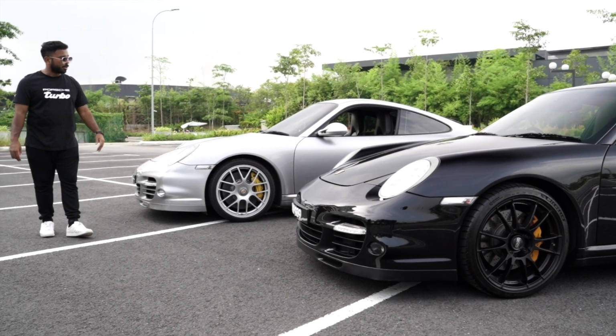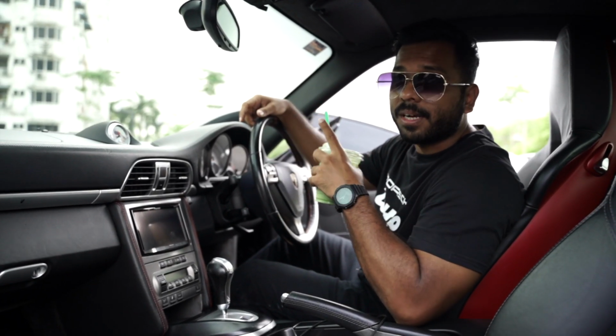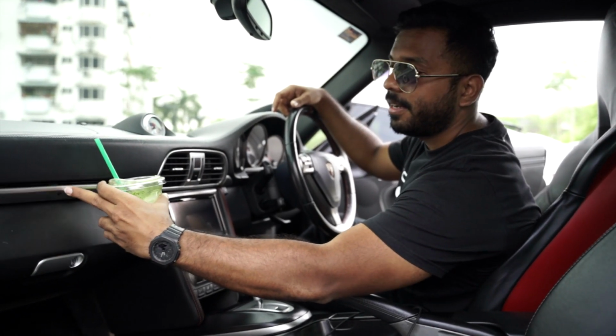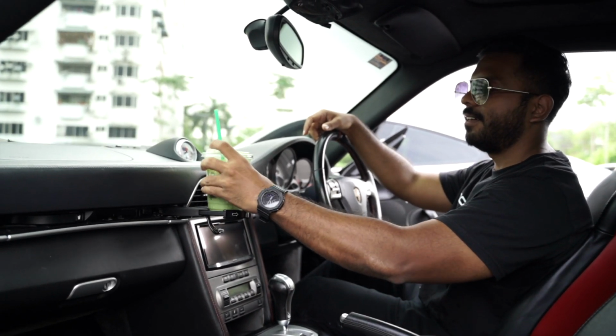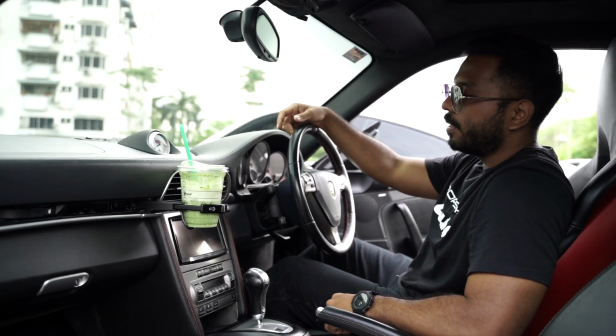color matching option. Best part about both these cars are the cup holders. Check this out. How easy and how cool it is to use it.